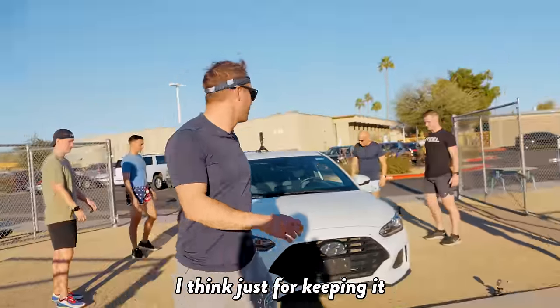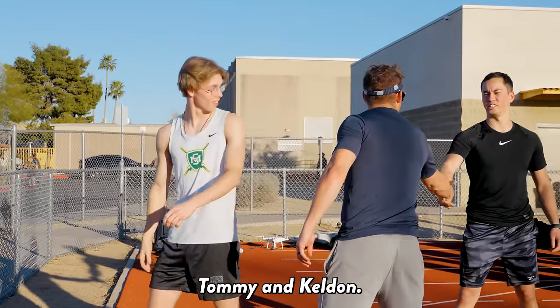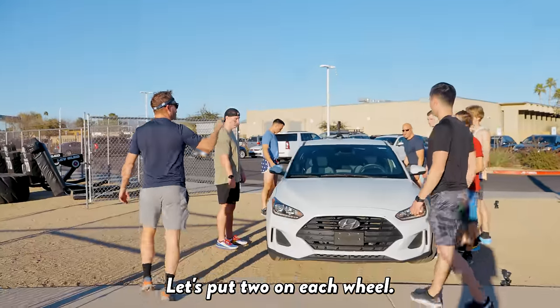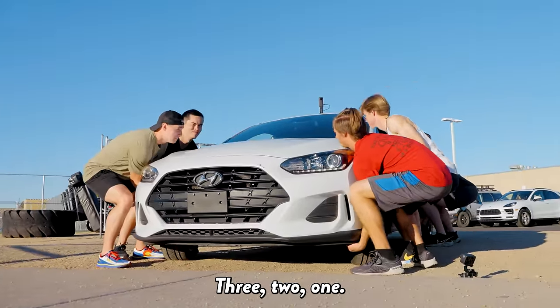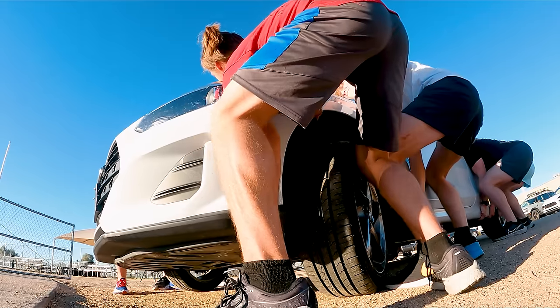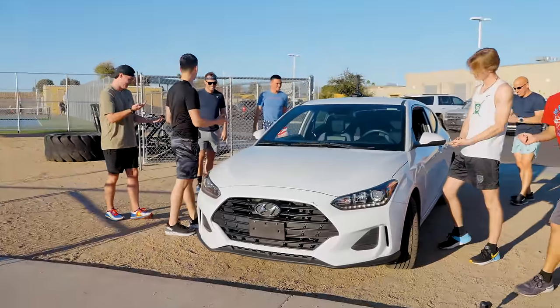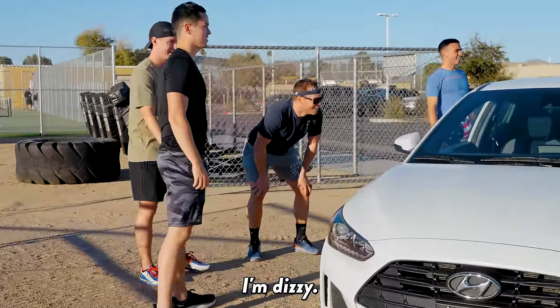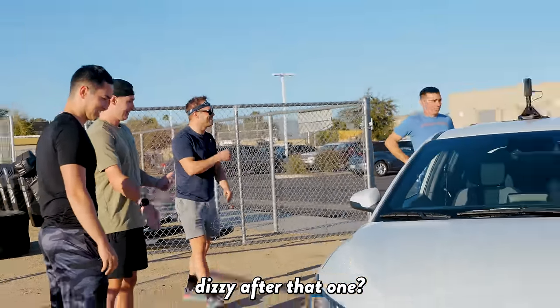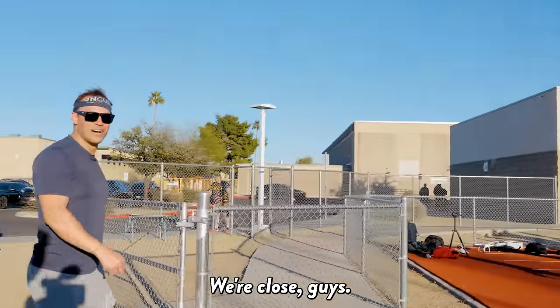All right, I think just for keeping it symmetrical, we'll go two more. What's the name? Tommy. Tommy and? Keldon. Let's put two on each wheel. 3, 2, 1. Oh! We're getting close. I'm dizzy. Anybody else dizzy after that one? I could feel it sliding around a little bit, but I wouldn't call it a lift. We're close, guys. We're real close.